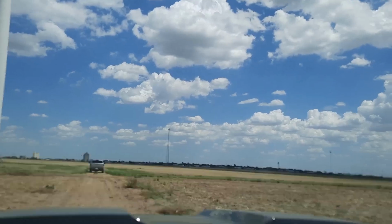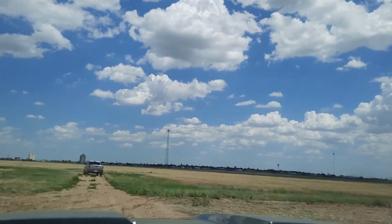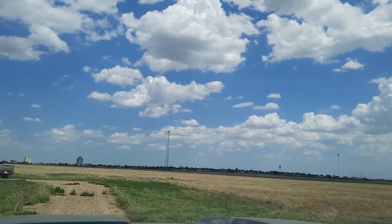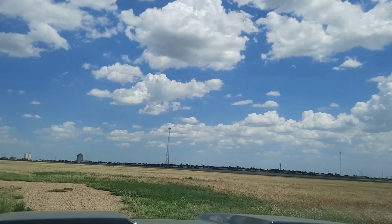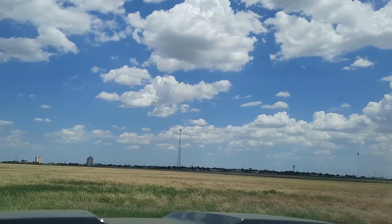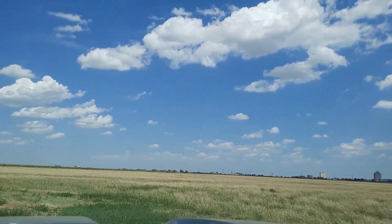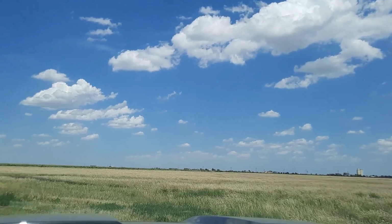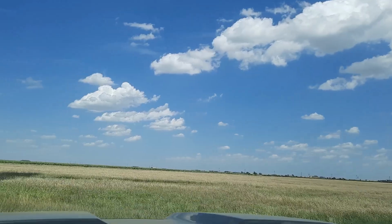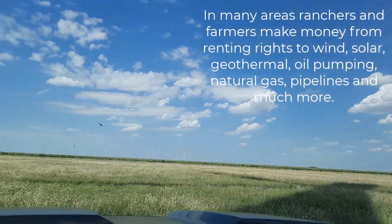And like I said, you'd need a 20 mile wide tornado to take out every turbine. In the meantime, you're talking about one of the areas that's the highest in the U.S. for total wind. And occasionally, if I take another video or two here, you'll see the oil pumps, the oil heads, pumping oil, stuff like that.